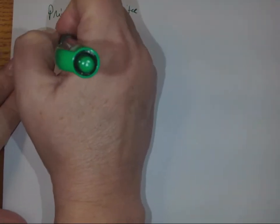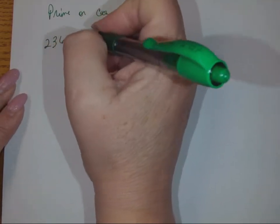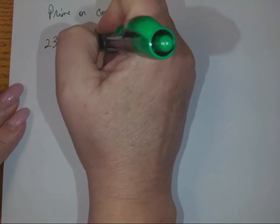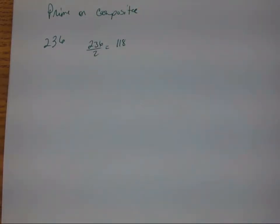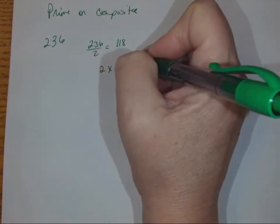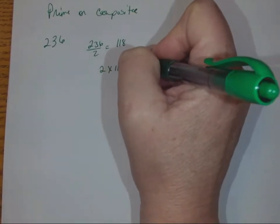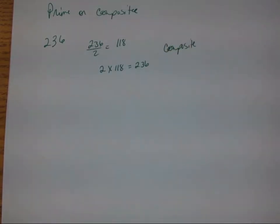So let's look at 236. For 236, is this going to be prime or composite? Well, I know it's an even number, so I know that it divides by 2. And I can find that 236 divided by 2 will get me 118. I can use division to find that, which tells me that 2 times 118 is 236. You can look at it either way, but that's showing why it is composite. So on this, you need to not just guess what it is, you need to show me why.